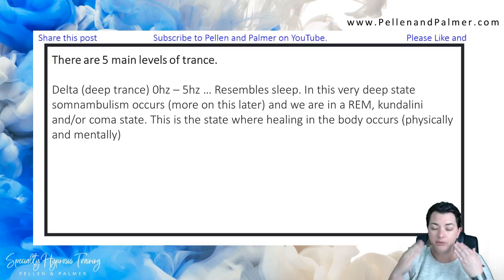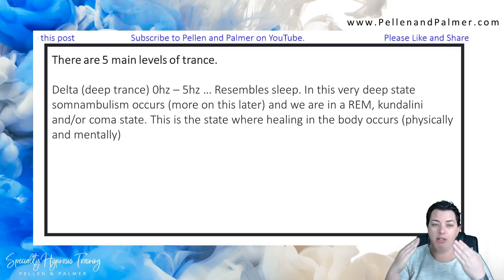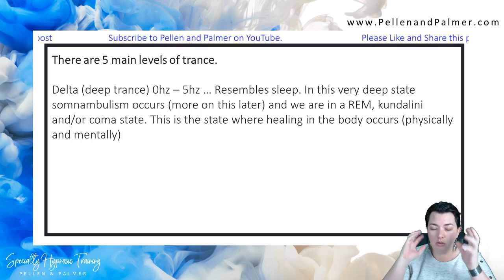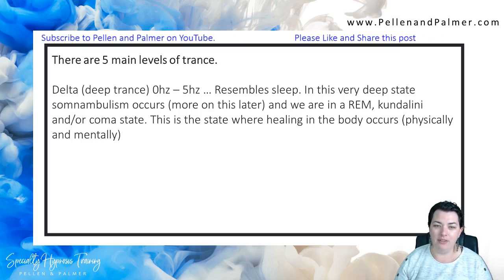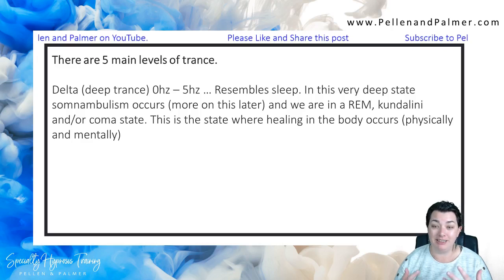So our eyes are flickering, our amygdala is processing, our hippocampus is starting to sort out all of that stuff that came in during the day. It's also known as a kundalini or a coma-like state. And this is where the healing of the body actually occurs, whether it be physically or mentally. So when people are in this delta wave, they're actually healing themselves.